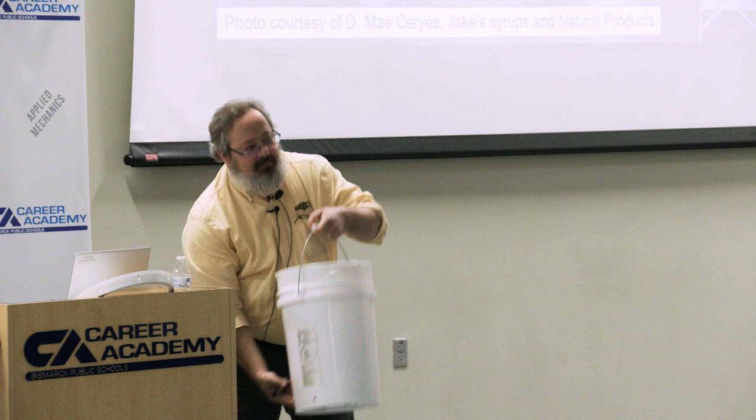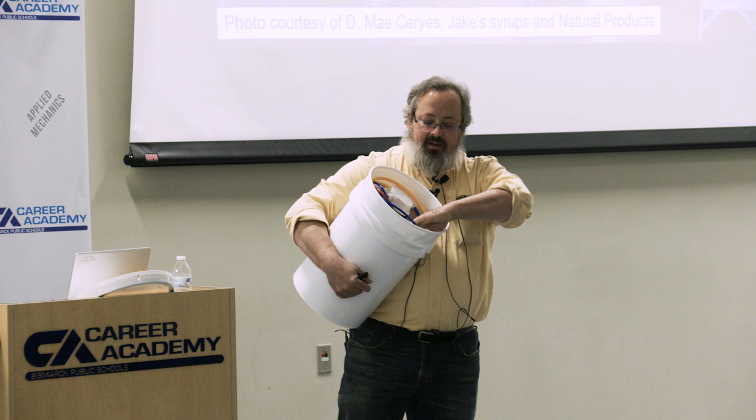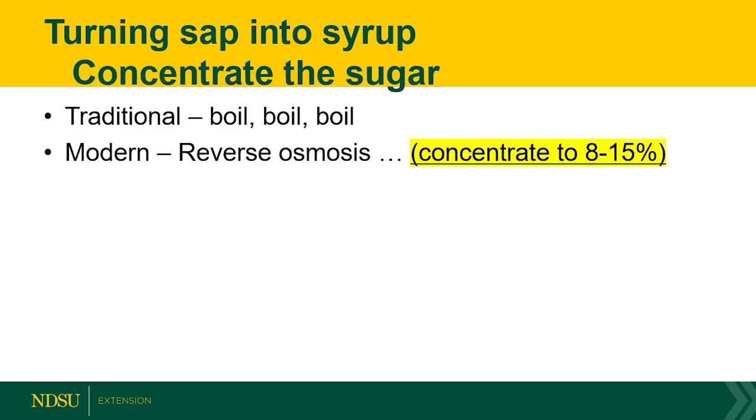I actually spent $300 this summer and I got a bucket. All right. Sorry, dear. No. This is a reverse osmosis system in a bucket, RO in a bucket. And everything is in there. The pump is in there, the filter's in there, the lines are in there. And that is going to turn that sugar, that 2 to 6% sugar, it's going to concentrate it to somewhere around 8 to 15% sugar.